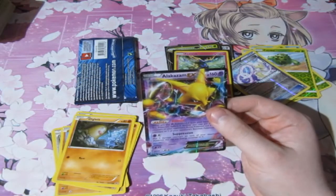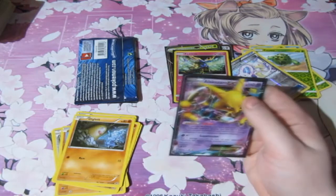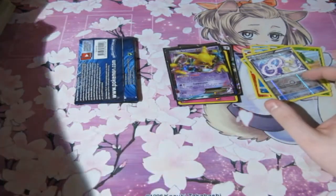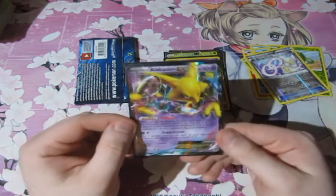Classic as ever. The man himself, Yuri Geller. Oh, thank you, Yuri Geller, for letting us use Alakazam once again in the cards. Thank the Lord for that. Oh, let's go. I'm happy. We get ourselves a good card, to be honest, people. That's very nice indeed. Alakazam EX, classic as ever.